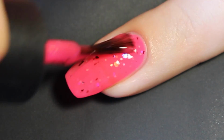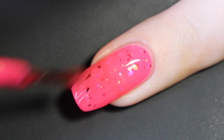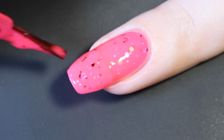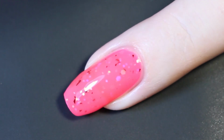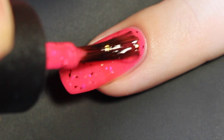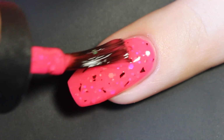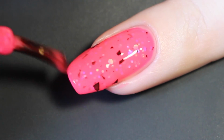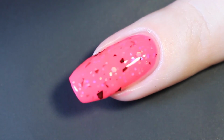The second coat does build it up. I didn't get much of the black shreds on this nail. I did get some more on my other nails, so I think that is making it a little less opaque than it would have been. I am going to go ahead and show you what a third coat looks like. A third coat does add a ton more of those iridescent glitters that I love so much, as well as those black glitters. So it does add a little bit more depth, and it brings it completely opaque for me.